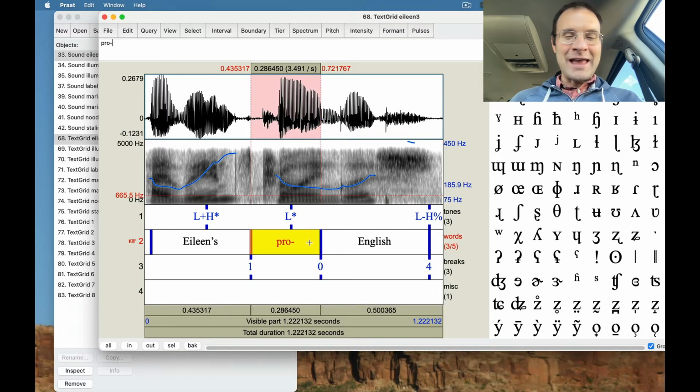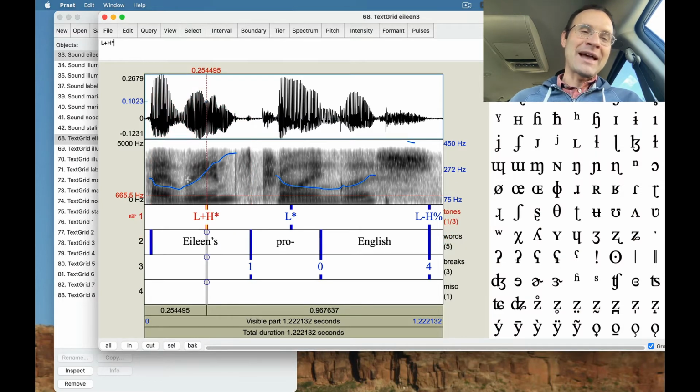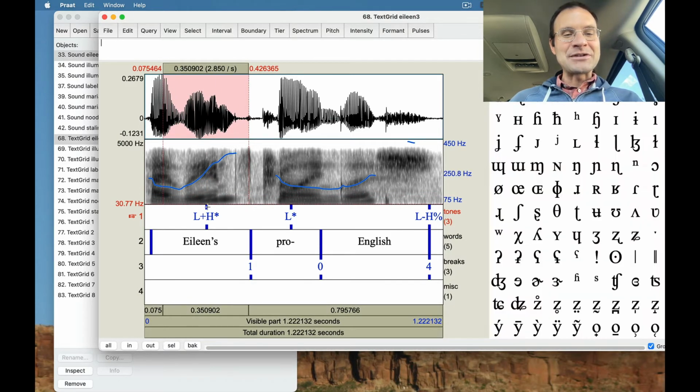We'll just leave it for now and say good job with the 4 here and the 1 here. You can think about Eileen's as kind of 2 words by itself. Eileen is pro-English, and then morphologically we can glom that on as a clitic, I guess. It's been a long time since I took morphology. But either way, Eileen's has a low plus high star on it. The fact that it has an accent is a lot clearer than what's going on with the morphology. We'll transcribe this as a low plus high star.